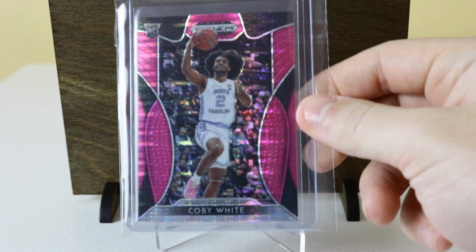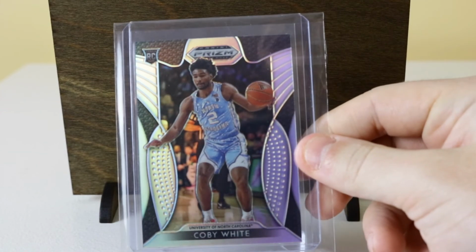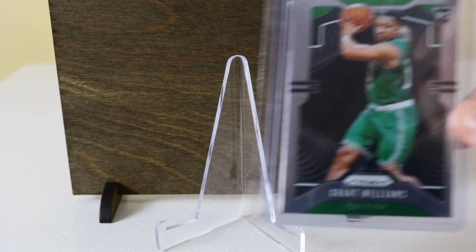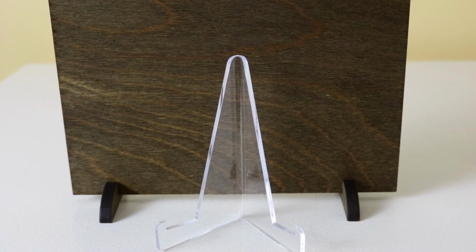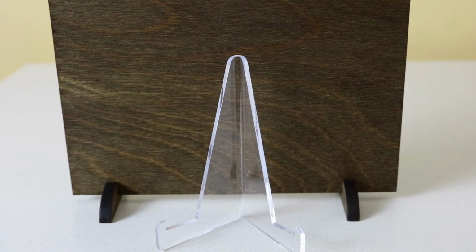Pink Pulsar from Draft Picks. Silver from Draft Picks. Bunch of Grant Williams. Here's a base. Then I have Pink Pulsar. Pink Pulsar. And of course those Pulsars from Draft Picks.